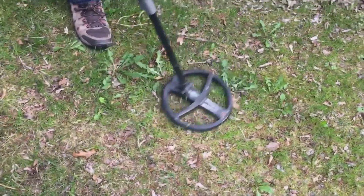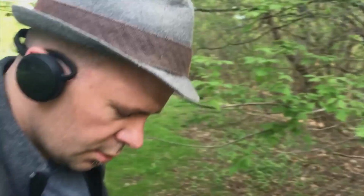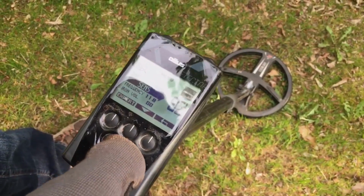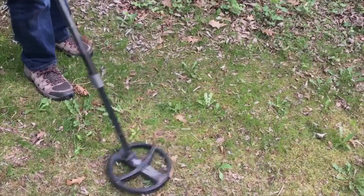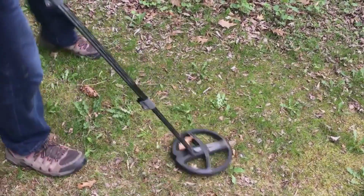And it's barely there. One tip I found, if you find a target and you can swing back and forth fast over it, you might get that tone to increase in volume. Another thing you can do is go into your menu, hit the down arrow until you get your sensitivity, bump that up. There we go. It's there both ways. I'm going after it.